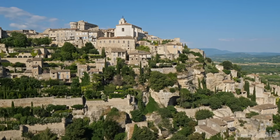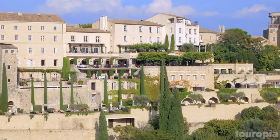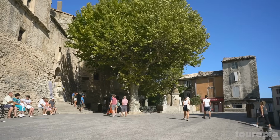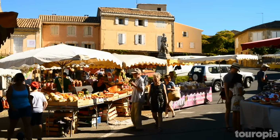At the top, you'll find a church and a castle. Be sure to check out the bories, little round stone huts that were used by shepherds in ancient times. Another must-see is the abbey, where monks make liqueurs and lavender essence.